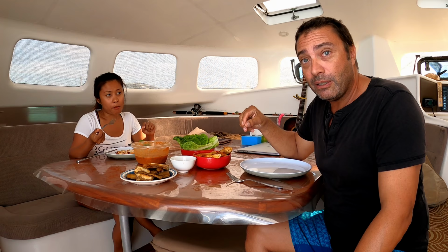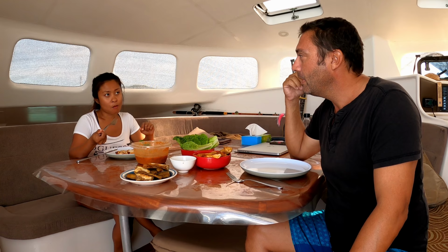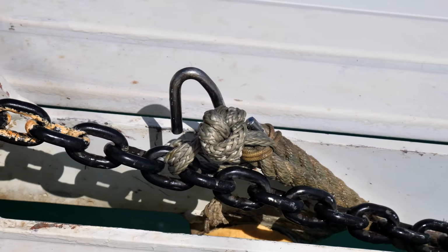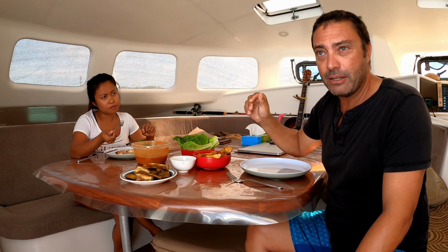So instead, I've put a soft shackle on the bridle to the anchor chain, and this is the first time I've used a soft shackle for that purpose. It was actually Riley off La Vagabond who told us this little tip. It should be stronger than the stainless steel hook, but this is the first time we've used it, so I don't trust it yet. I know it's strong, but it may chafe in the chain.